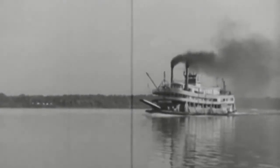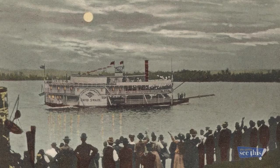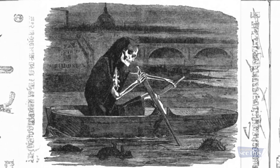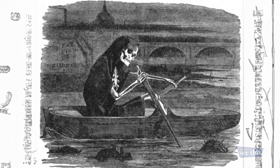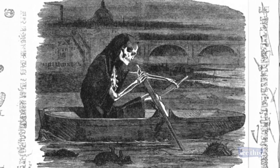Let's see this story. On an otherwise joyful summer day, death floated upriver, then struck hard and fast. A pleasure boat arrived at the Illinois River village of Liverpool, but within days, 13 residents, more than 10% of the town, would be sent to their graves by cholera from that boat.